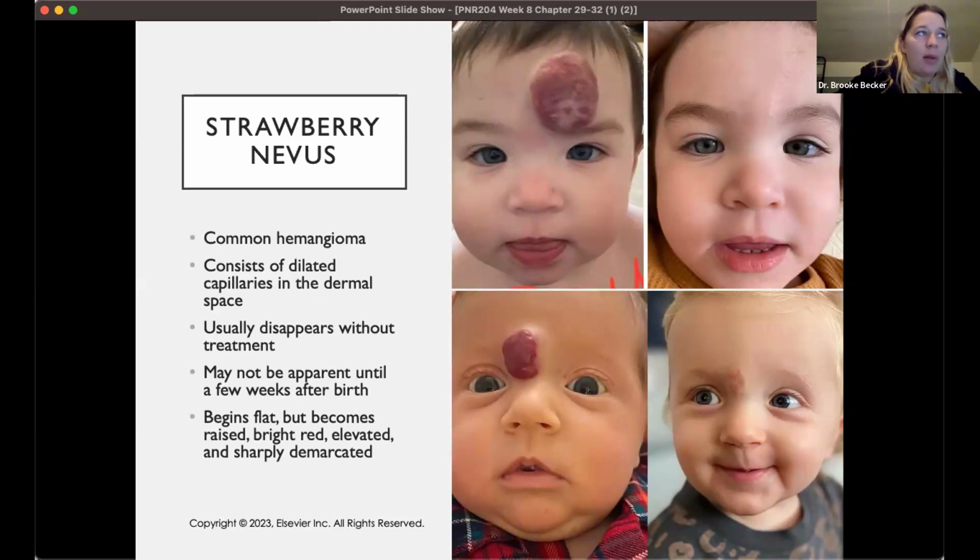So it's a bunch of dilated capillaries within the dermal space is essentially what a hemangioma is. Usually can go away without treatment, but some parents, it's really bothersome to them. So they will do sometimes some topical beta blockers like Timolol or laser treatments to that area. May not be something that you notice right away at birth. Sometimes it takes some time to notice the hemangiomas. So reassure parents that, if they start to develop, that it was actually truly there at birth. We just couldn't see it yet.